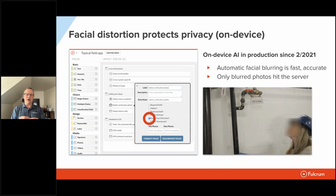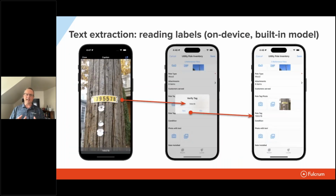So building a model into the product is also something that we've done. We're comfortable with it, and in this particular case, it has been in production since 21. The next one is text extraction. Here, again, we've seen something like this. Your phone has a model like this built in. Generally speaking, when Fulcrum has done this, we take a picture, check the tag, and you verify to make sure that it's what you want it to be, and if you verify correctly, it'll load up the pole tag. It's one thing at a time, and generally a little bit more simplistic. The nice thing about it is that it's built in on your device. It's simple because it's what your device already has. I'm pretty sure this is the last pole picture you'll see, by the way. Everything else is water.